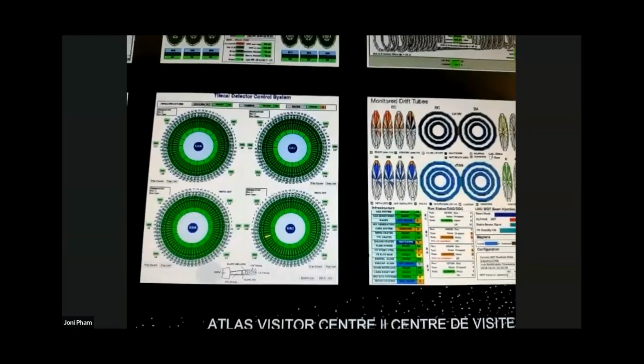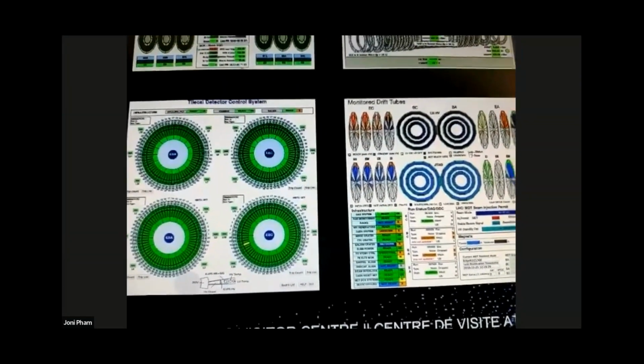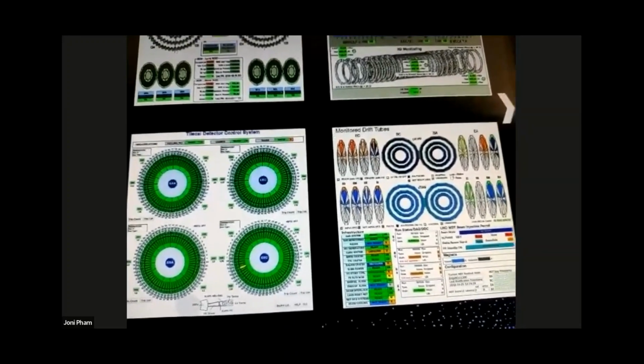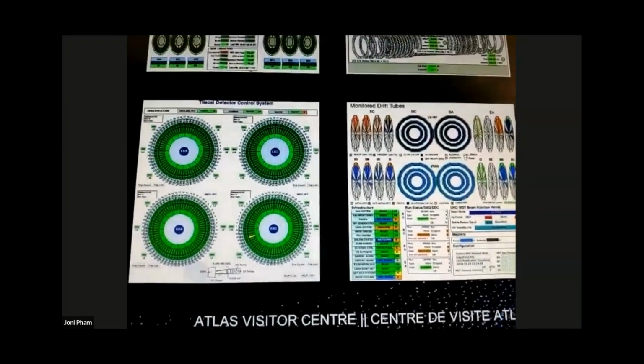Yeah, so basically, I don't want to confuse you. This is just basically what we, as the shifter, would observe and monitor, the activities of all the detector in the cavern.